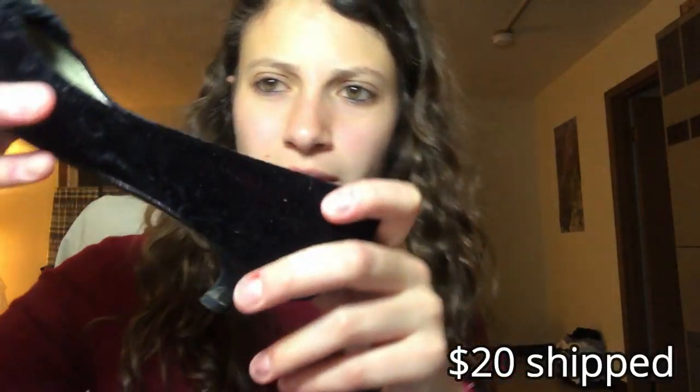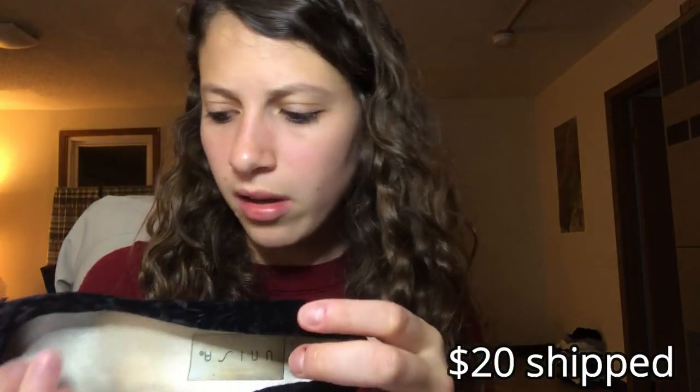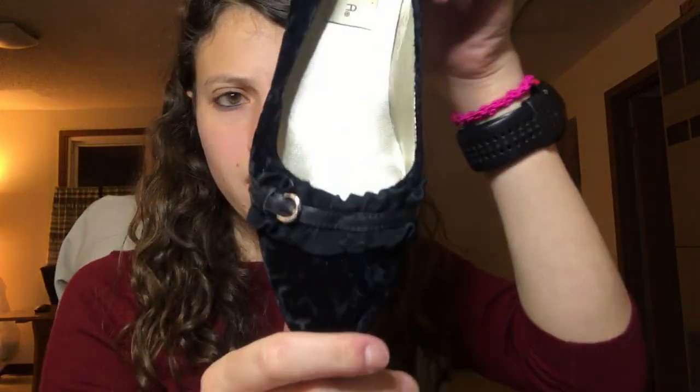These I'm surprised they haven't sold, but it's kind of hard to photograph. They have like a design in the velvet. It's like a floral design. You can't really see it, but I think they're really cute. They're a size 5 too, which is kind of small.